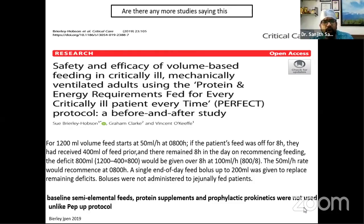If the patient's feed was off for 8 hours and he had received 400 ml of feed prior, and they remained off for 8 hours, all you needed to do was subtract it. The remaining 800 ml would be given over 8 hours at 100 ml per hour. And 50 ml per hour would again commence 8 hours later on.